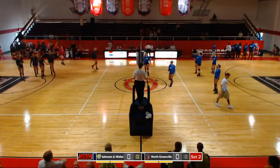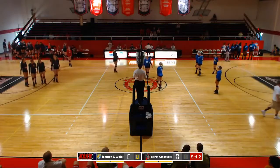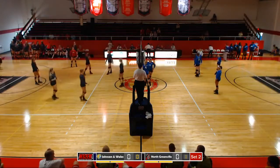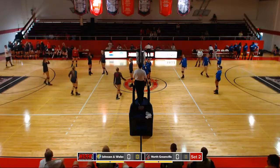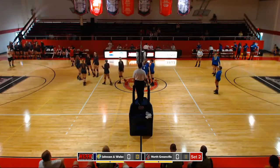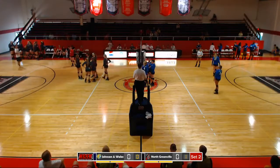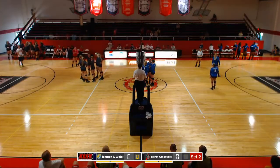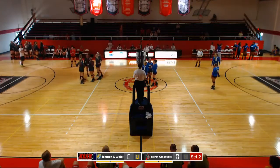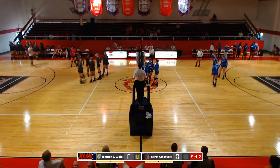So all set to begin set number 2. The North Greenville Crusaders took number 1 with ease, 25-6. So can Johnson and Wales fight back in this one? We'll find out in just a few moments. Crusaders now to the left. The Wildcats of Johnson and Wales now to the right.